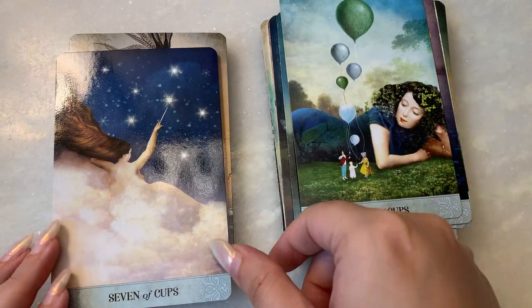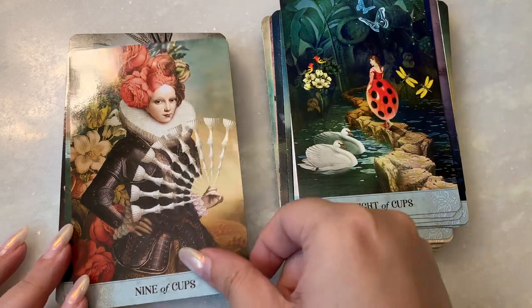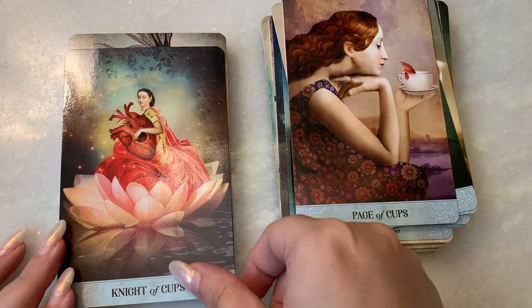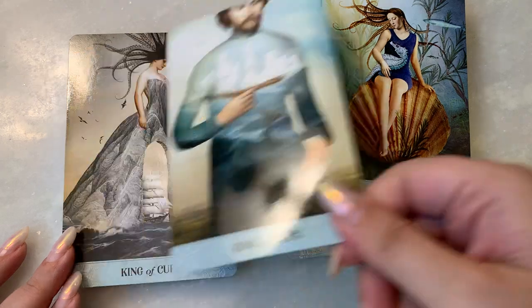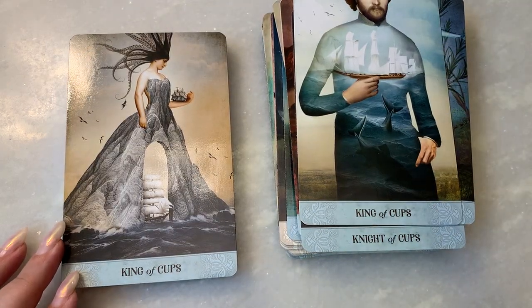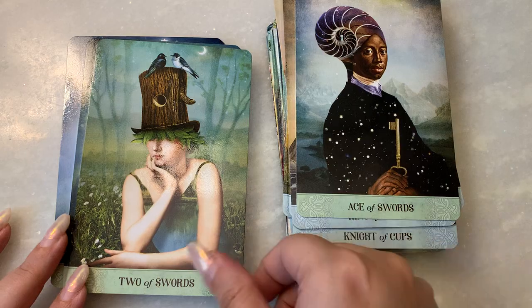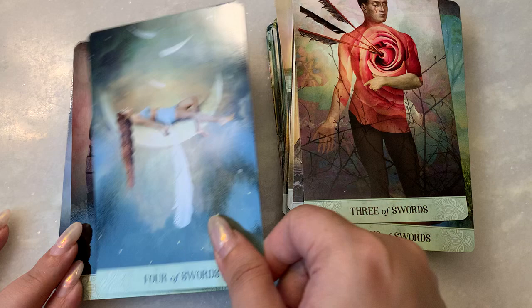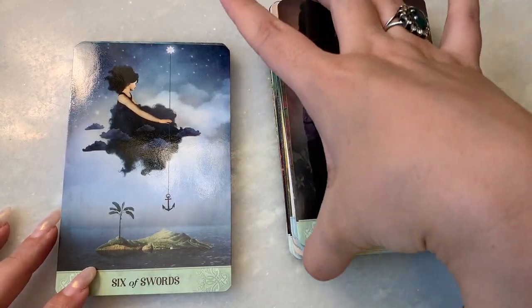Such beautiful illustrations, I can't tell you. Wow, Eight of Cups, Nine of Cups, Ten of Cups, Page of Cups, Knight of Cups, Queen of Cups. See, so this deck has two kings in every suit, and otherwise as well, like the Emperor we had two. I don't know why this deck has two kings. Why not queens? Why only kings? Not fair to the Queen or the Empress.